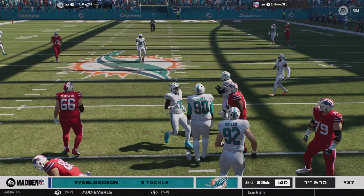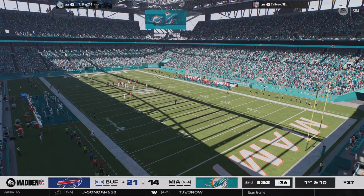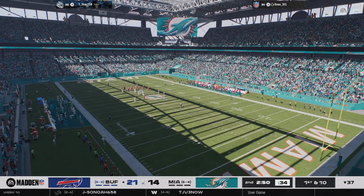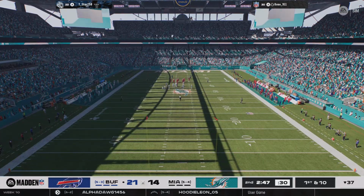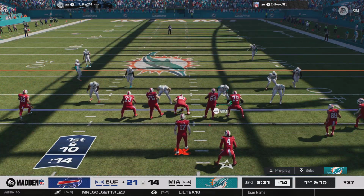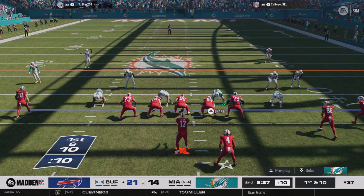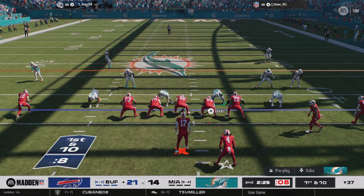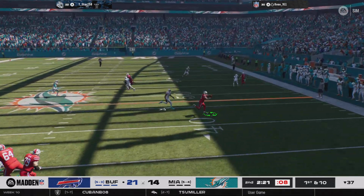Short pass taken in by Knox. He is knocked down hard. Wow, they stopped him in his tracks, but he does have enough to pick up the 1st down. Well, we'll give a little credit here defensively. Even though they allowed the 1st down, we've seen defenses really struggle bringing this big tight end to the ground, and they didn't allow him to pick up a bunch of yards after contact, but he was able to get just enough to pick up the 1st down.